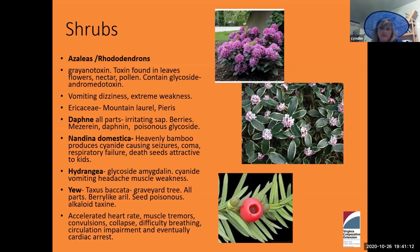And the seeds, especially the berries, are very attractive. Birds too have a tendency not to eat it until the last one, but if they're very starved for food, they can chew on these and have a problem. So very attractive to kids.